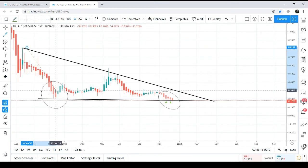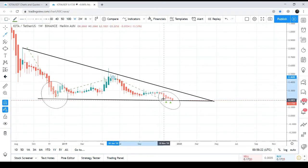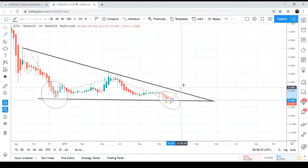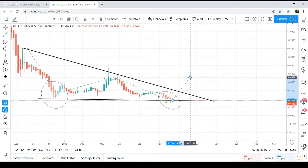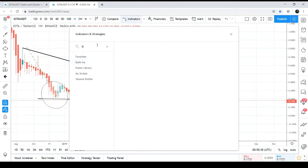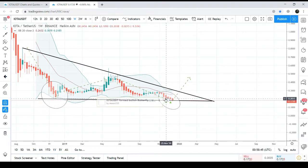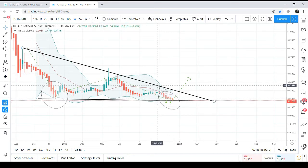may have a breakout from this triangle because we can see the price action is already at the end of this triangle, and it can break the upper resistance at any time. And if we place the Bollinger Bands, we can see the price action is also hitting the support of the Bollinger Bands. And this can be also second time. This is the first hit, and this is the second hit. And at this time, the price at the Bollinger Band is also moving sideways. It is not down. It is almost at the side, moving sideways.